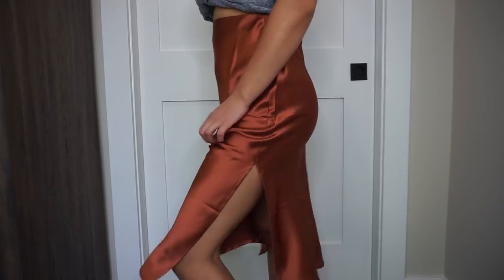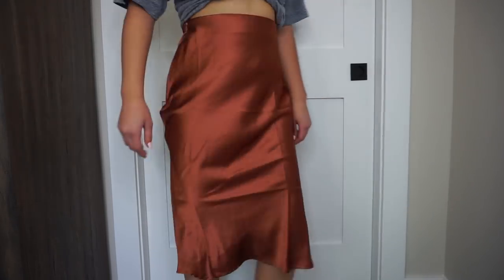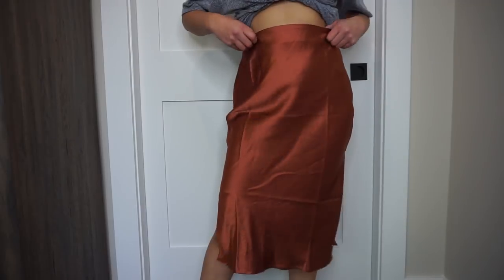It's very shiny. And it does have slits on both the sides, so on the left and the right side. I think this is really, really beautiful, and I would wear this probably with like a bodysuit or something like that, like white, black. I could wear a leopard bodysuit with it. Well, I just think this color goes with so many different other colors, so that's why I definitely wanted something like this.